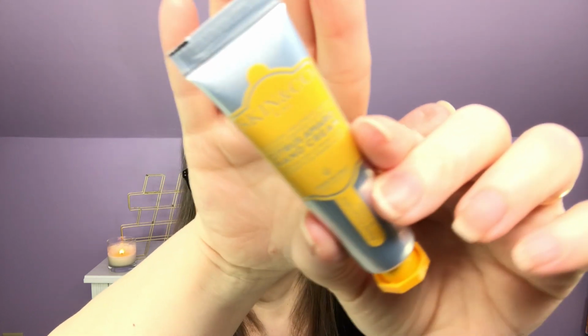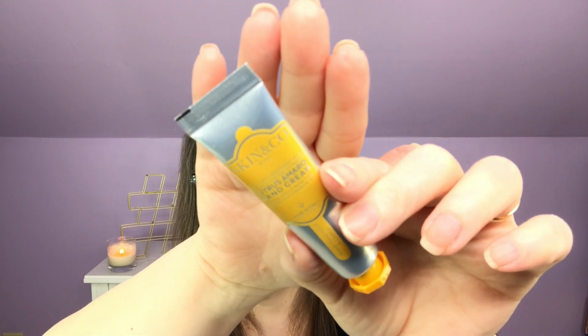Okay, next out of the bag we have a Skin & Co Roma Citrus Amaro Hand Cream. And that is what that looks like. I don't know, we've had a billion things by Skin & Co. I don't know that I've ever had one of their hand creams. So, ooh, nice seal. So it'll be fun to try. Let's see what Citrus Amaro smells like.